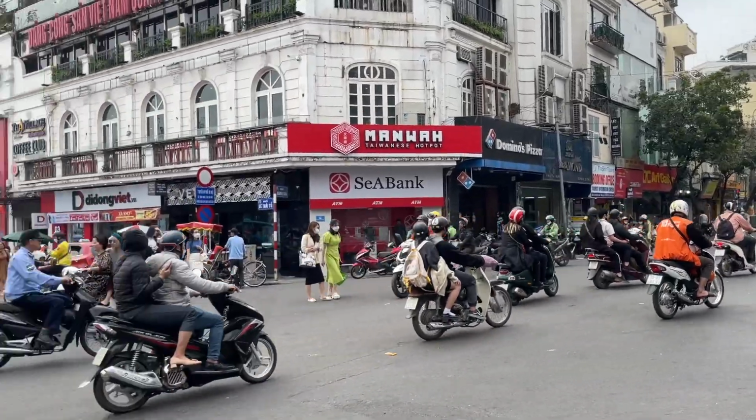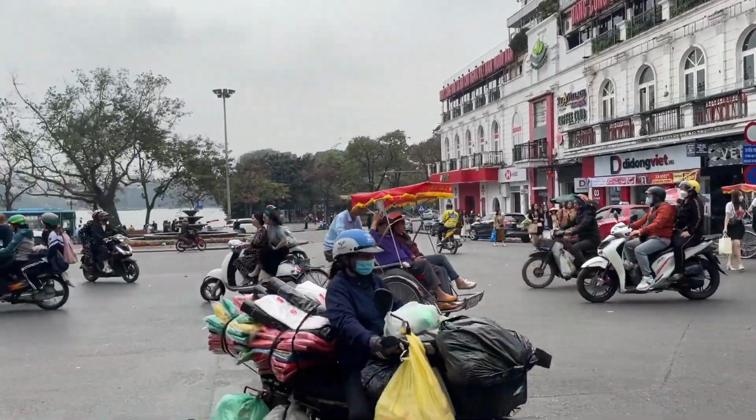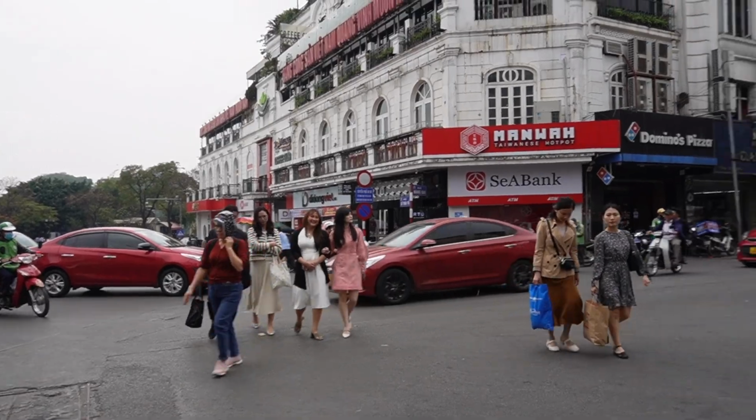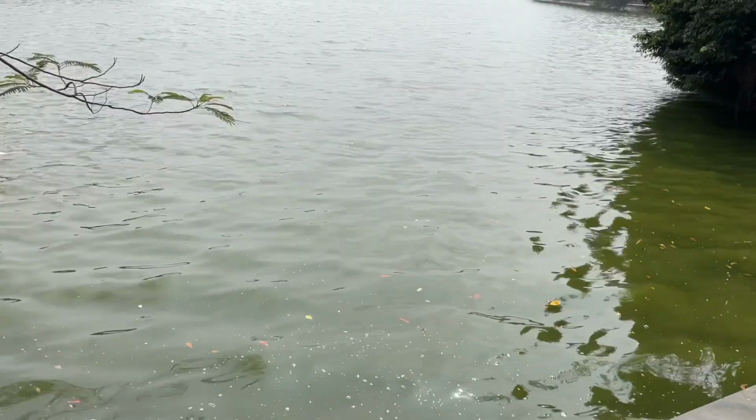But I don't exactly know how we're gonna cross this street to get over there. This could be interesting. These people are all crossing. Maybe we should just do it. We did it. Woo! We have made it to Hoan Kiem Lake. It is beautiful, a nice little break from the organized chaos that's going on with all the motorbikes and cars out there.